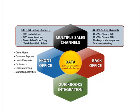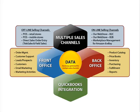The CRM functions are comparable to what you would get in a Salesforce or Sugar CRM. On your right side are all the back office functions like the product master, price books, inventory, purchasing, vendor management, pick, pack, ship, fulfillment, and reporting. Together, these front and back office functions, in combination with the core database, form the end-to-end backbone that serve all 6 of the shared multiple sales channels.